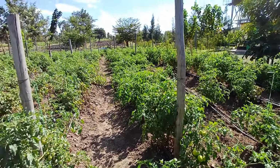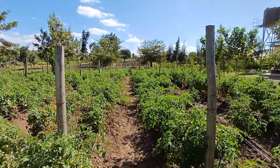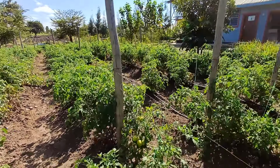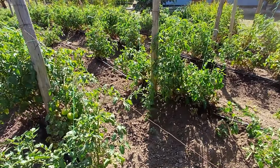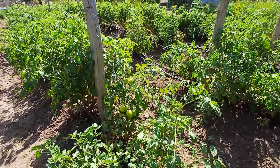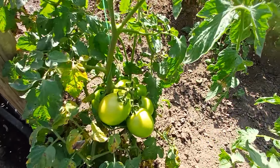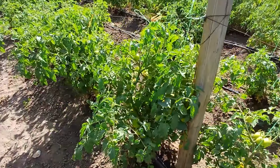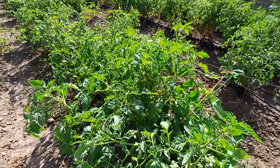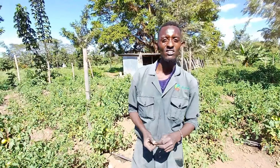Like here in Joles Farm, they have permanent poles to do the staking, and then they run the wires on there, and then you stake. Just ensure that your tomato doesn't touch the ground. It's staked well, and the tomatoes are tied on the wires. Now, from the start, you sow your seed.